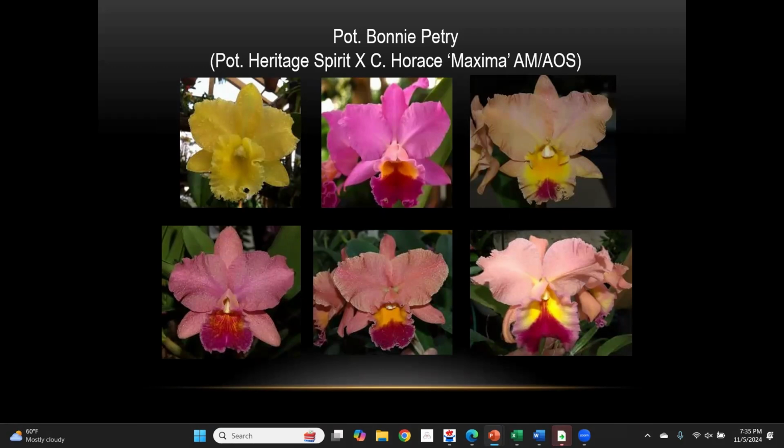This is actually named for Ron's granddaughter who said she wanted a big yellow cross and so he named it, because the first one that came out was this beautiful bright yellow. It was the only one that came out yellow of the entire cross. So her yellow cross that she wanted as her namesake was not yellow, and all the ones we bred from that cross are not yellow. So unfortunately, you can't always go by first impressions.